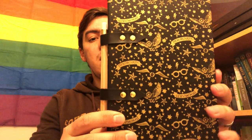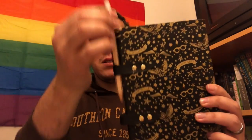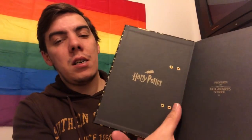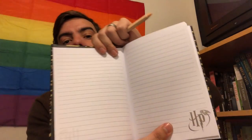Let me try. Okay. Then I have another notebook. This is a magical one. Look at this, gorgeous. And it has this little, it's like a pencil, but it's a pen. You see? It says Hogwarts. It's so, so marvelous. And it has this, Harry Potter, property of Hogwarts School. And it's like the other ones with the HP on the bottom of the second page. And it's marvelous, marvelous.